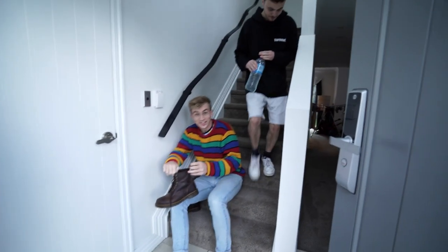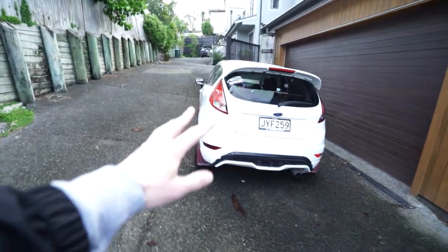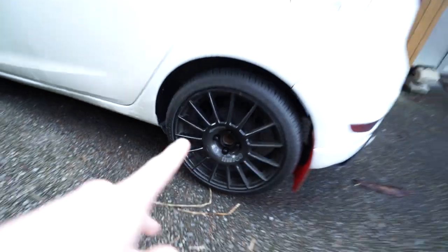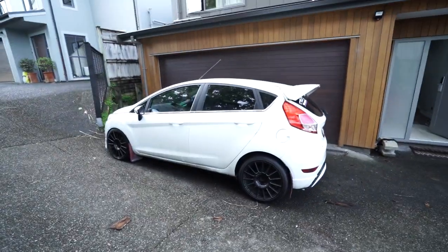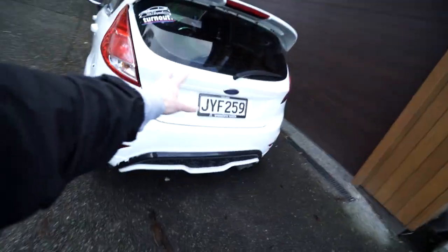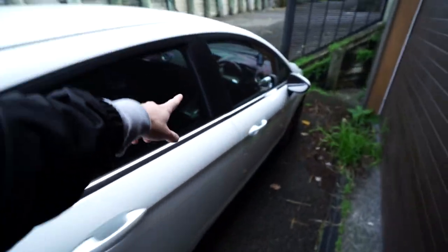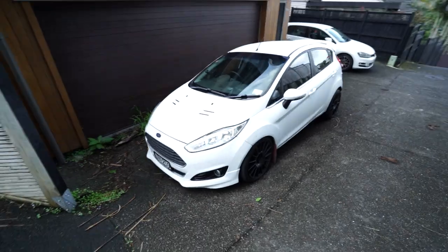So Dino has decided to sell his car. He just put these sick Yankees back on it. It's pretty much like a rally spec Fiesta. So it makes like at least 65 horsepower. If you're interested, hit me up and we can sort you a deal on the absolute skunksmobile.